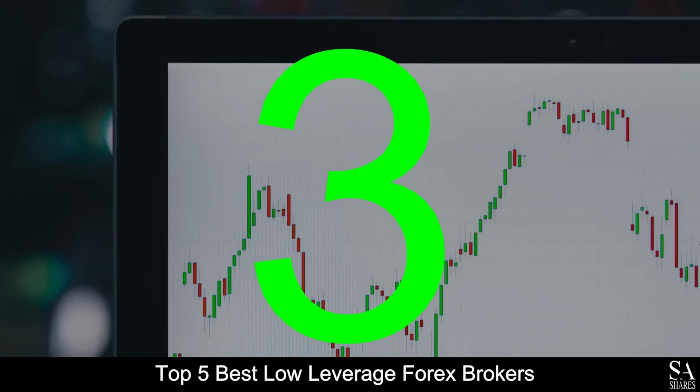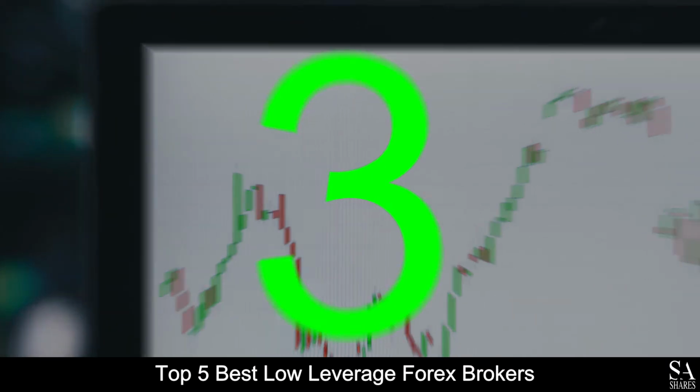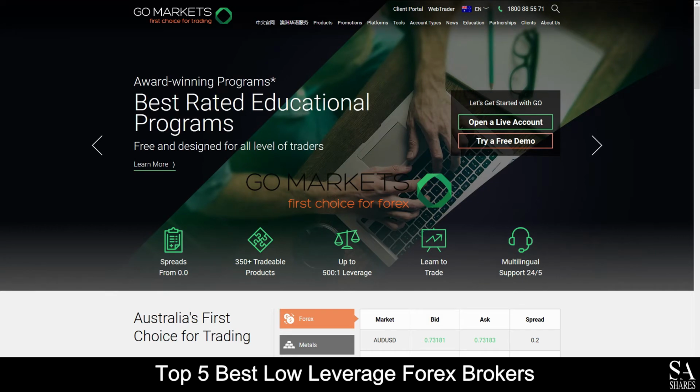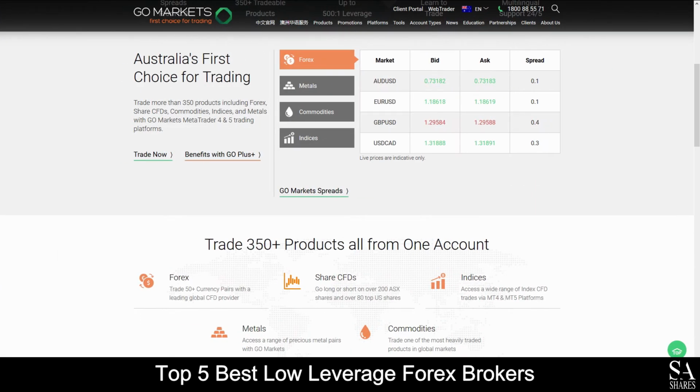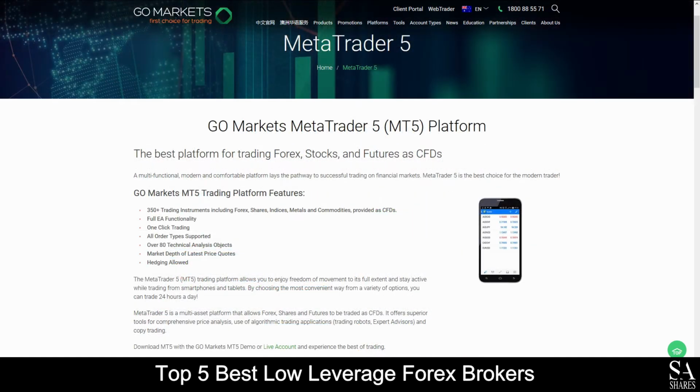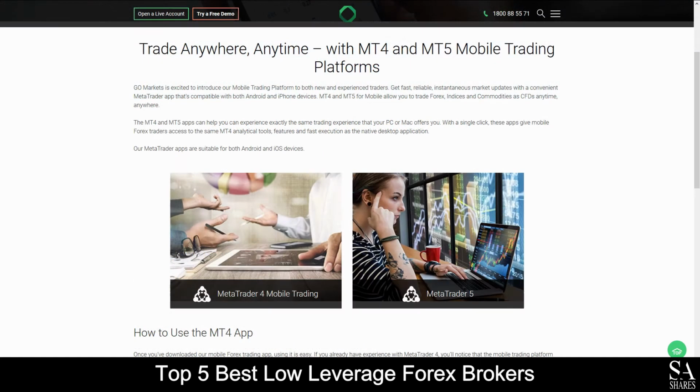At number 3, we have Go Markets. Go Markets is an online, fully regulated Australian financial broker that specializes in trading through Forex, shares, indices, metals, and commodities. Featured platforms are available on MetaTrader 4 and 5, which are supported on Windows, iOS, and Android operating systems.